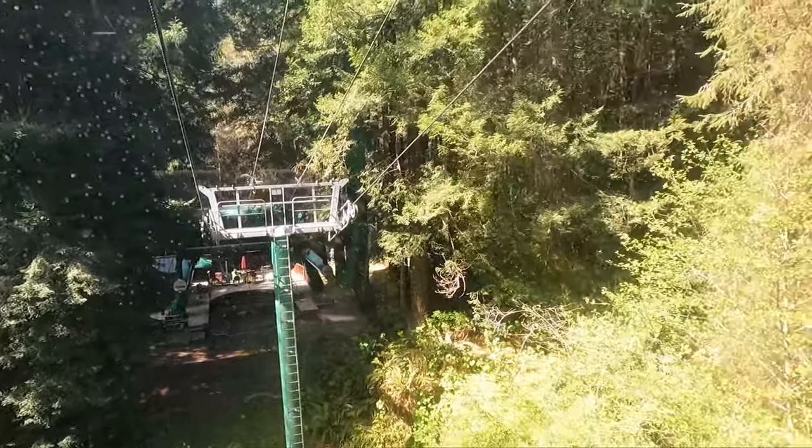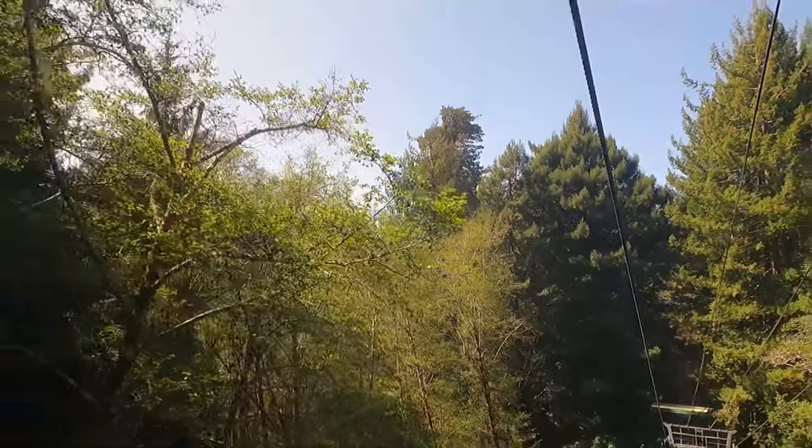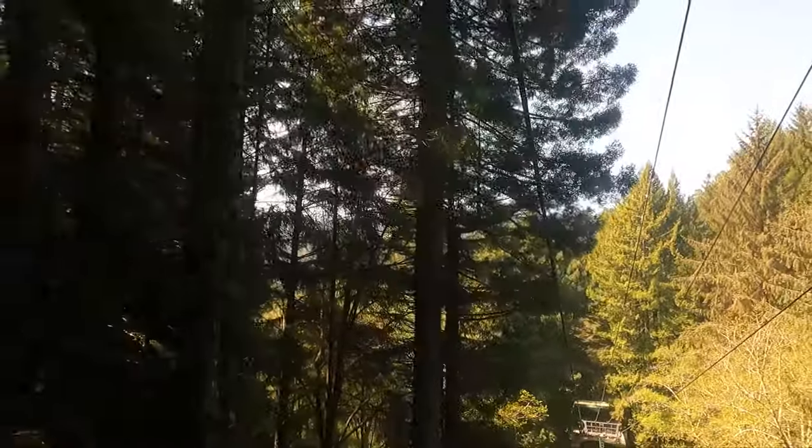I want to see that Brotherhood for sure. Dude, let's see if we can see it from here. There it is. Dude, look, that's it, it's sheared off. That's where they were standing. Dude, on top of the tree, one person's head was sticking out. That tree's massive.